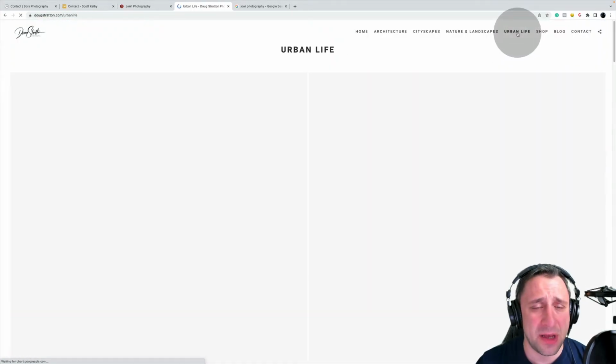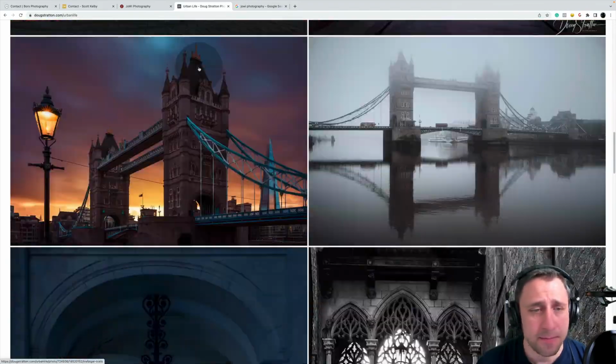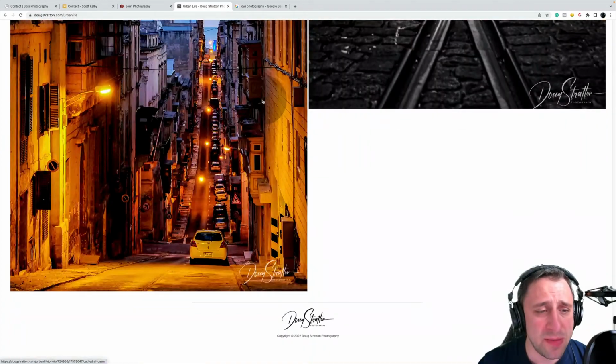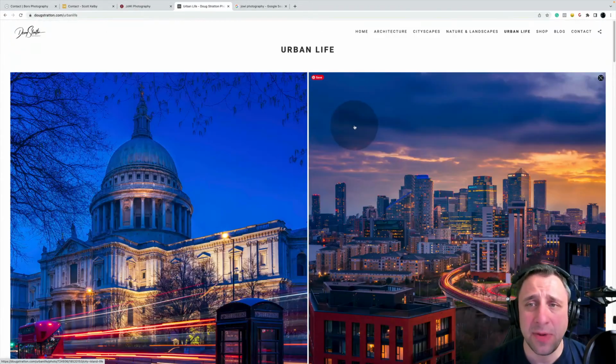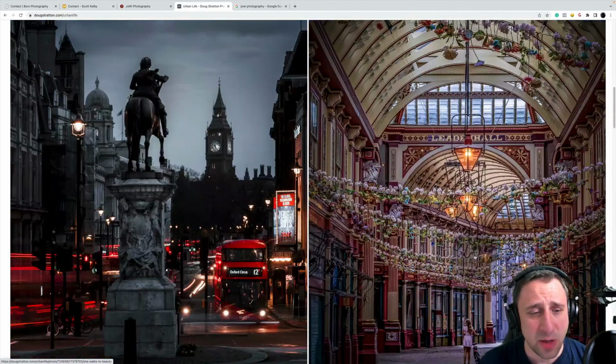Urban life, let's have a look. Lots of these images, I think, are a little bit mixed together. I wonder if you could maybe put them together in the same category and kind of pump the category. So for example, this one showcased as urban life. However, I think they could be easily in architecture or cityscape as well. Just something to think of.